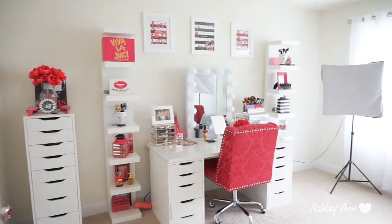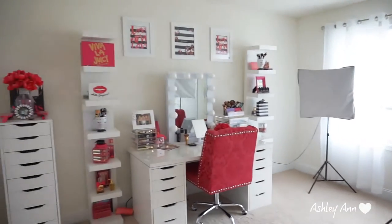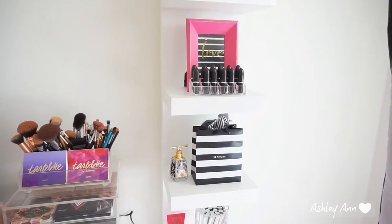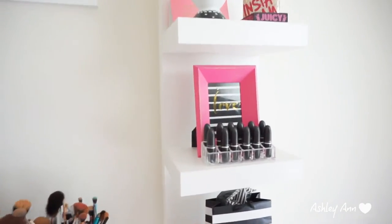Okay, so you guys have probably seen this before. This is my beauty room slash filming room. As you can see, the filming equipment is over there. I quickly just wanted to show you guys this. I do have a beauty room tour I will link down below. So before we get into most of my makeup, I do have makeup on my IKEA LAC shelves and brushes, so I just quickly wanted to give them a shout out.